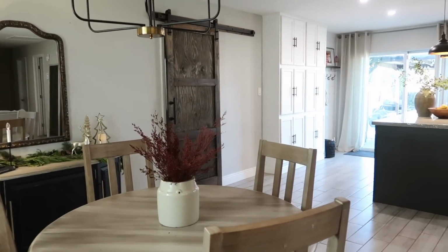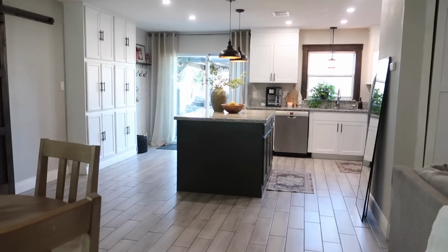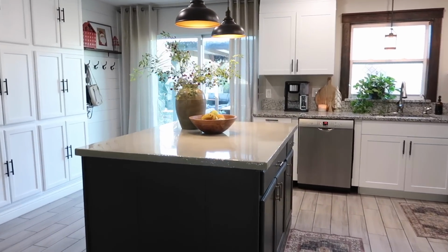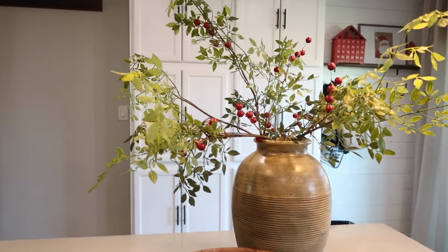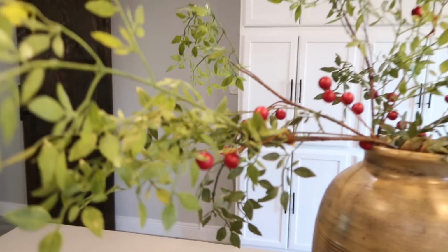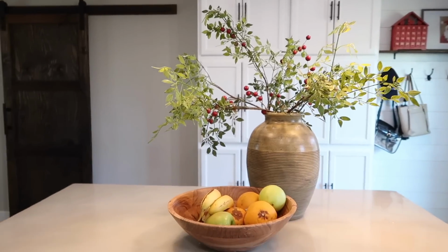Alrighty, so the house is done for now. I really love how it turned out. It's very simple and clean. It still looks like regular decor, but with a little sprinkle of Christmas. Like for instance, right here, instead of doing a ton of Christmas greenery, I just kept the original greenery and just kind of twisted on some berries just to make it look a little bit more Christmassy. I think it looks pretty.